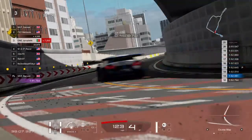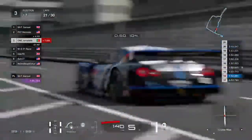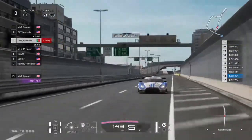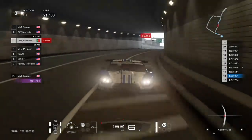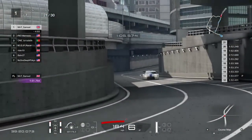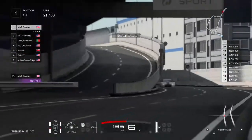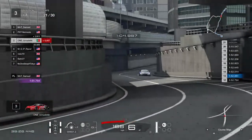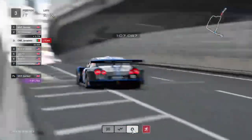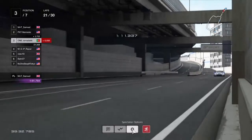And I'm sorry, the gap to Nemesis is 4.5 seconds. Isma's gap to Samuel is 7 seconds. So I don't think that Isma's got a real chance at first place here anymore. It's a little bit disappointing how those pit stops played out for us, the viewer, not for the drivers. But kind of wanted to see a big battle between these folks.